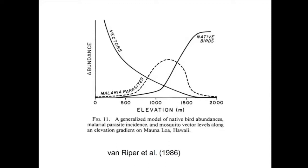Basically, there were more optimal climates for either the mosquito vectors or the pathogens that they were vectoring, which was at lower elevations. And so you often hear talk in Hawaii about the mosquito line or the mosquito disease line, and we definitely see that in terms of our bird species being able to persist at high elevation refugia.